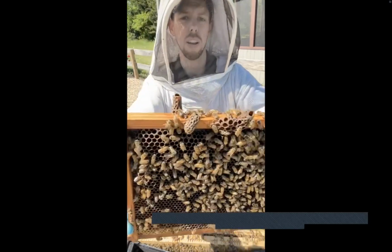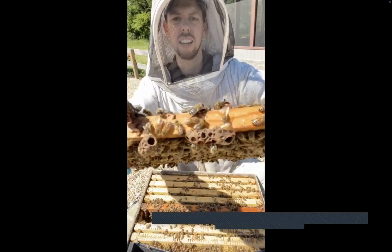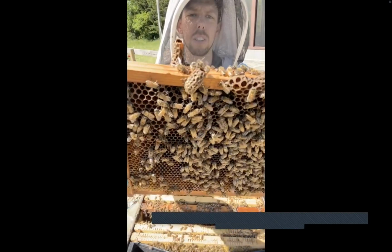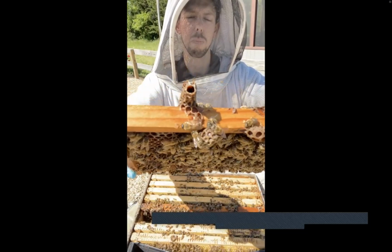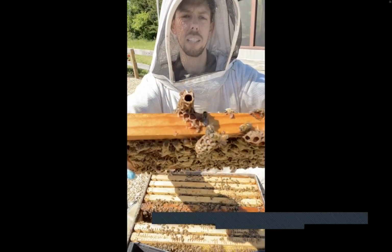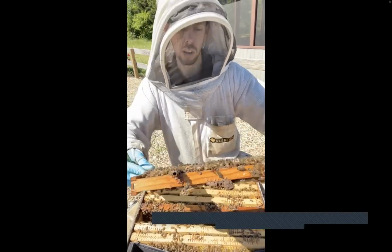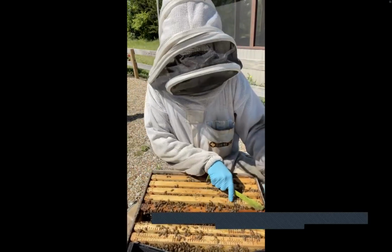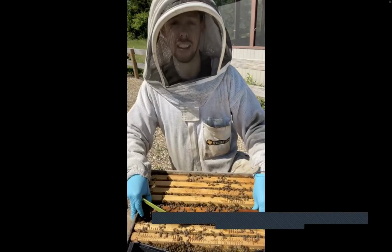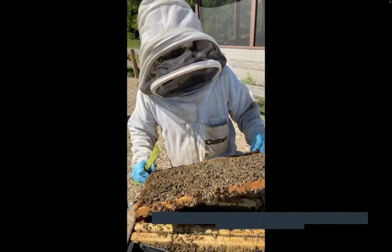Now on the bottom of this frame, check those queen cells out. They're hatched, so if you look at these queen cells, you can see there's a huge one. They're all empty. See, that's the hole where the queen has emerged. So I know that they raised the queen, and I know that she is out. So again, the odds are looking pretty good that we're going to have a laying queen in this hive that swarmed. So let's proceed a little bit further.